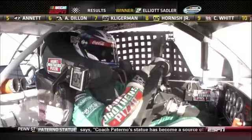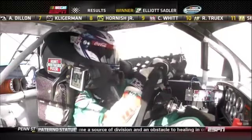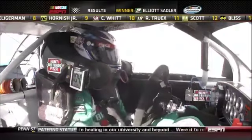Mike, it looked like it was going away. Then the caution came out and the restart. Now they're going to go to victory lane. Yeah, and a lot of anxiety in the two camp. No one feeling it more, perhaps, than Luke Lambert. What'd you think on that final restart?